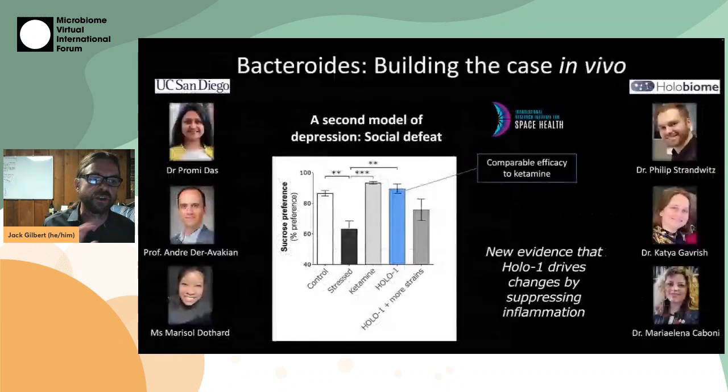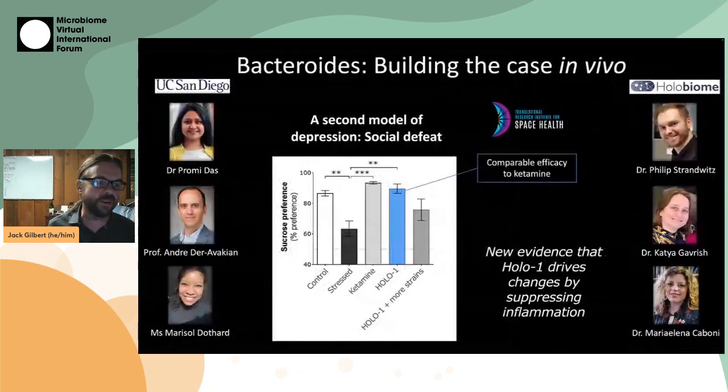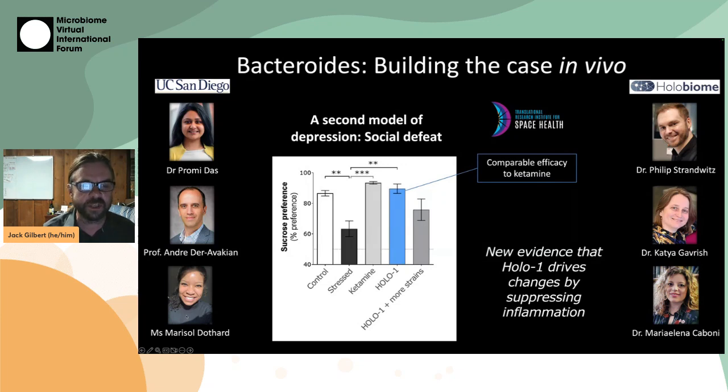We know that Bacteroides do synthesize gamma-aminobutyric acid in the gut, and we know that they do have an anti-inflammatory phenotype. So we took some of these animals and, working with a very talented postdoc in my lab, Romy Das, and a very talented new graduate student in my lab, Marisol Dotti-Dothard, who's a phenomenal scientist, we wanted to explore whether these bacteria could have a big impact upon depression in animals. So we have an animal model of depression called social defeat. And these animals, when they are socially defeated by a dominant male for a long period of time, tend to show a significant reduction in sucrose preference. So it's an animal that's significantly stressed.